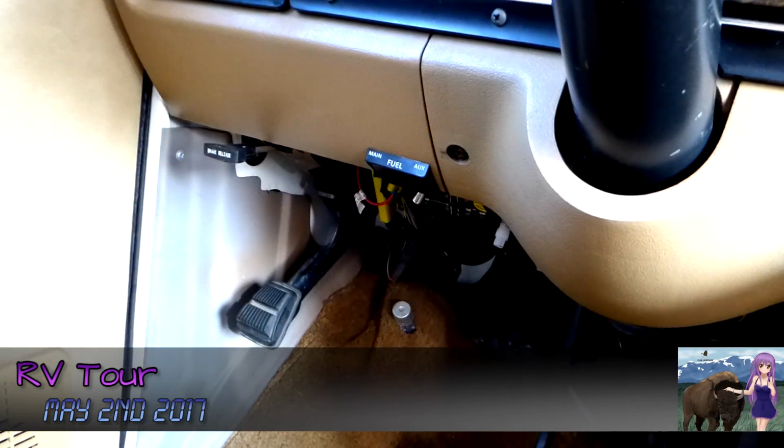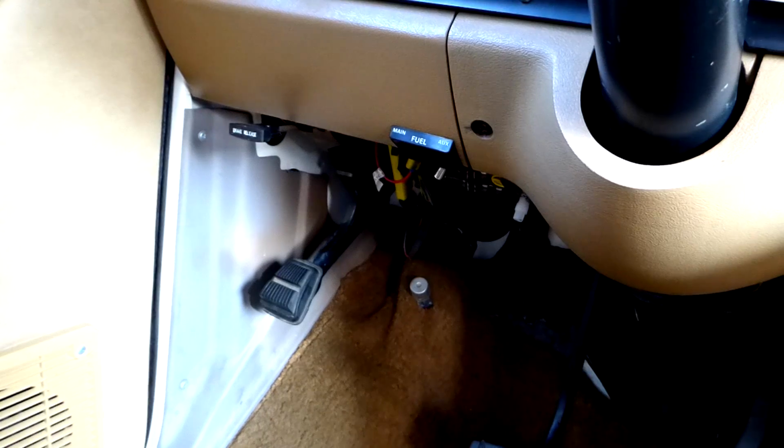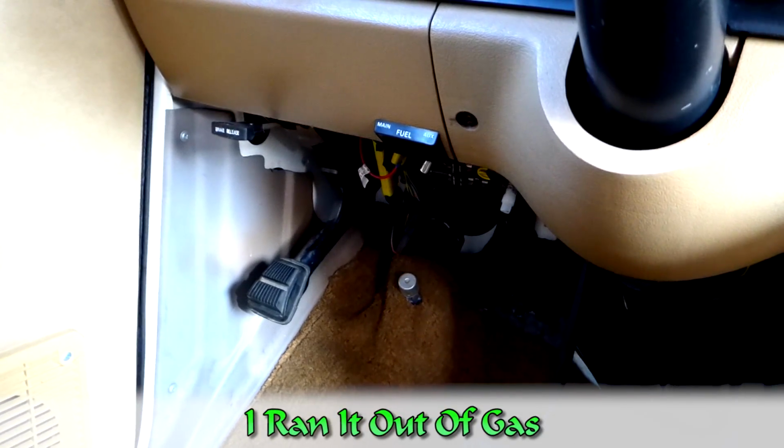So the fix to the breakdown was actually quite simple. See this switch for gas tank? Well, it was malfunctioning and we were drawing from a gas tank that had no gas. So I ran out of gas.